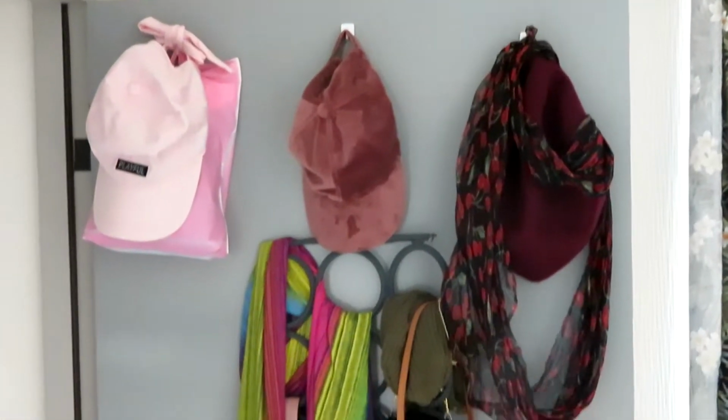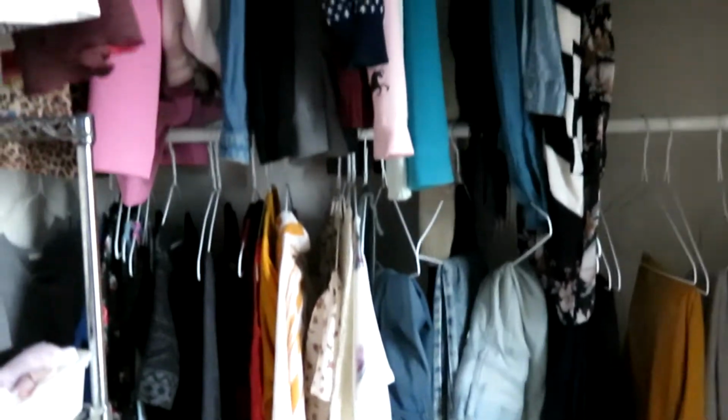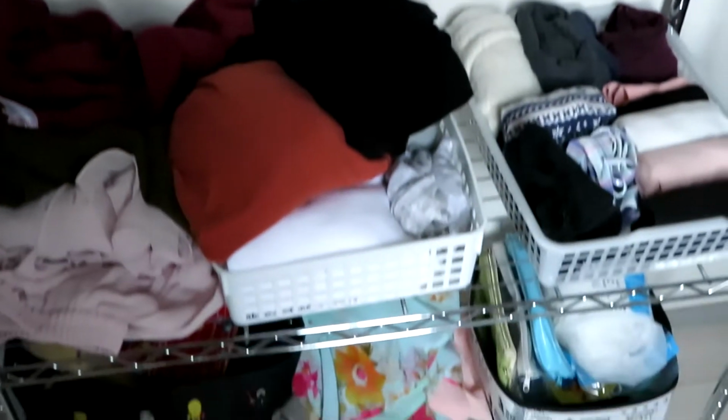And then to the side here we have my closet, which is a walk-in closet, which is what I've always dreamed of. I have a bunch of stuff hanging from the door, and then a bunch of stuff hanging just everywhere. Just hanging, and more stuff, and more stuff.